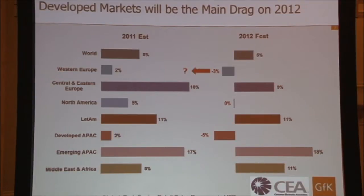So, now, here we're assuming a flat exchange rate from 2011 into 2012. Clearly, the FX between US dollar and euro has been sliding or changing over the last month quite dramatically. Not quite sure where that's going to end up, and obviously we don't really know what's going to happen in terms of the actual fortunes of the euro going through 2012. But I think there's two reasons for thinking that there is significant downside risk to the Western European market.